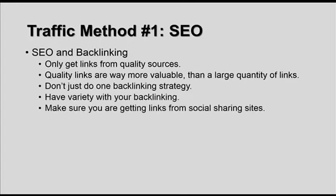You want to have variety with your backlinking, and make sure you're getting links from social sharing type websites. So those would be Squidoo type pages where you can go in there and post your own content, and social bookmarking sites that may be relevant to your niche market.